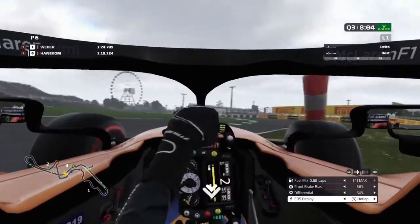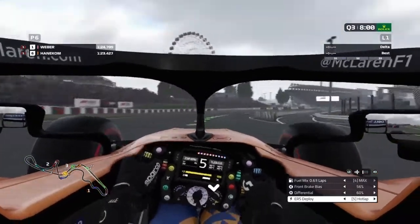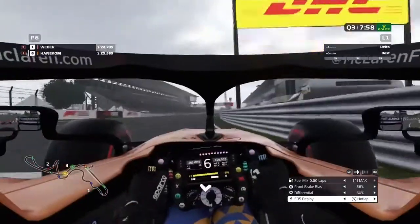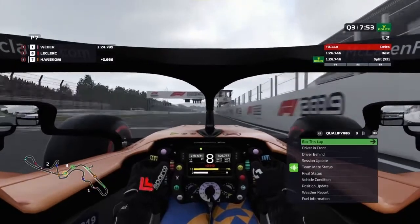Heading into Q3, guys, you can see that I was actually hindered a lot on my lap by wonderful Mr. Charles Leclerc, and I nearly put the car into the pit wall there. Ooh. Okay, we can take you this lap.